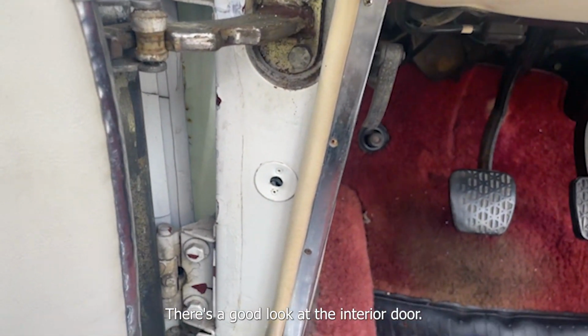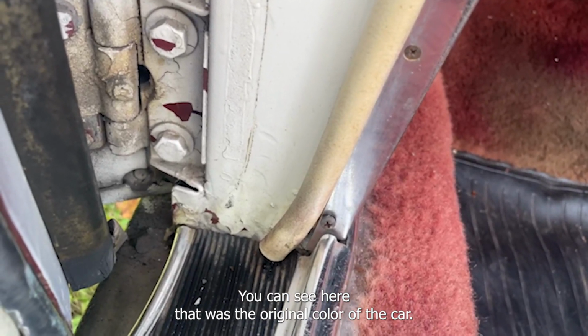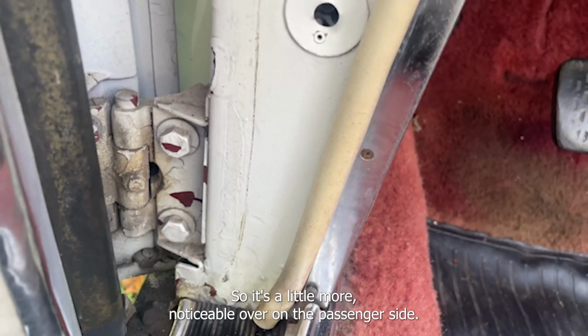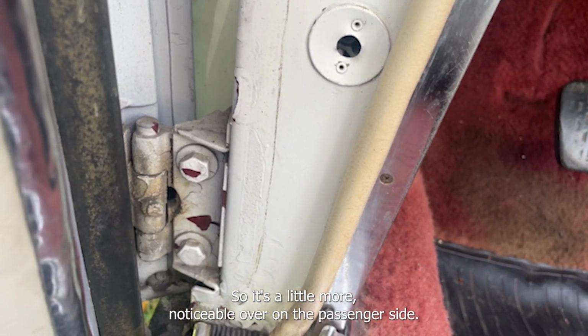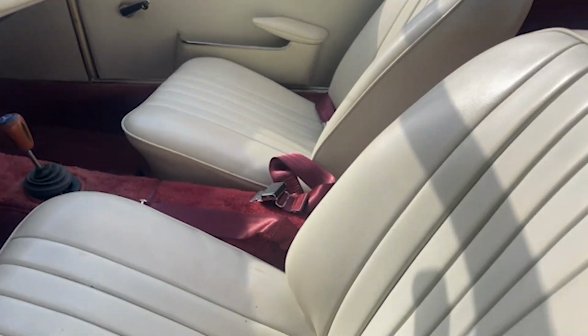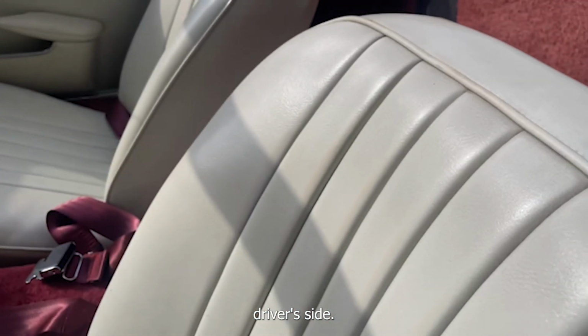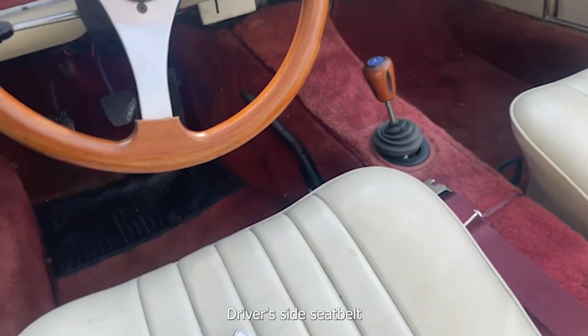There's a good look at the interior of the door. You can see here that was the original color of the car. So it's a little more noticeable over on the passenger side, so I'll give you a good look at that as well. And there's our driver's side seat belt.